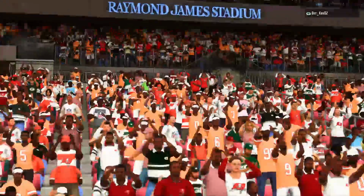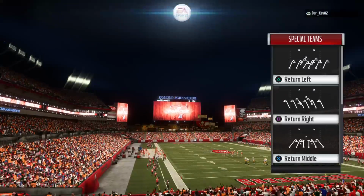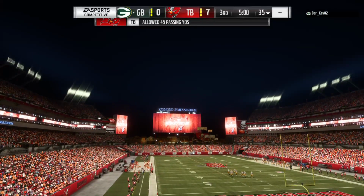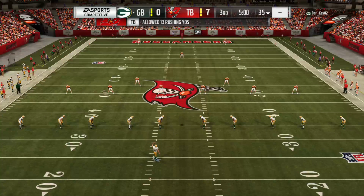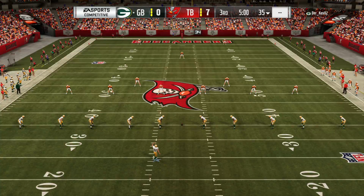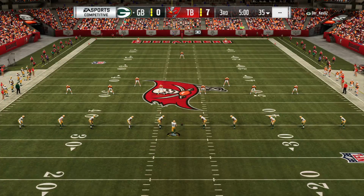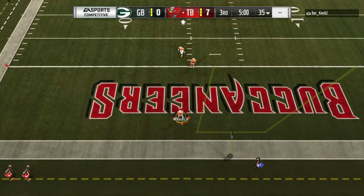Charles and I return after the break. And we welcome you back now. Alongside Charles Davis, I'm Brandon Gaudin, getting set for quarter number 3 here. The Bucs with a lead, and they'll get the football first as the second half is underway.